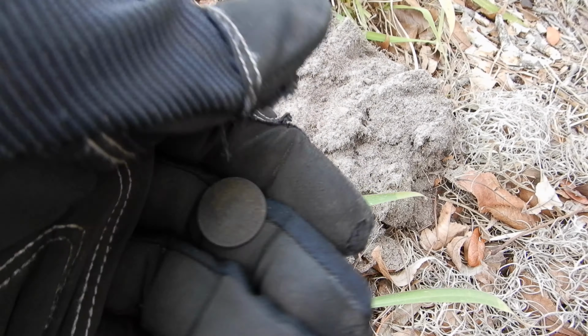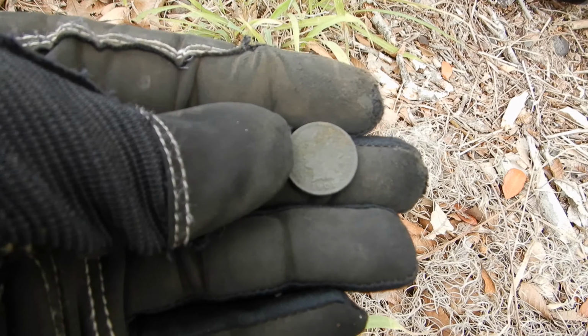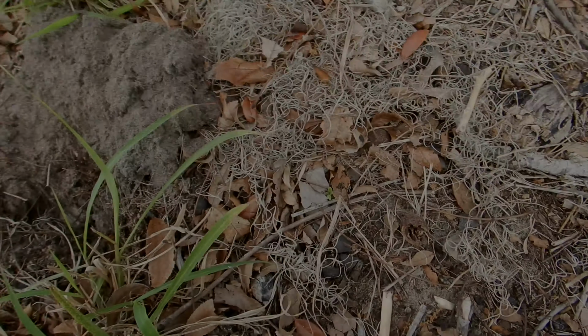Let me get back with you. I don't want to rub too hard on it. We'll get something else to use. All right, got a confirmation on the date. It's right there at the bottom. It's 1901 Indian head. Sweet. Take that. See you on the next one.